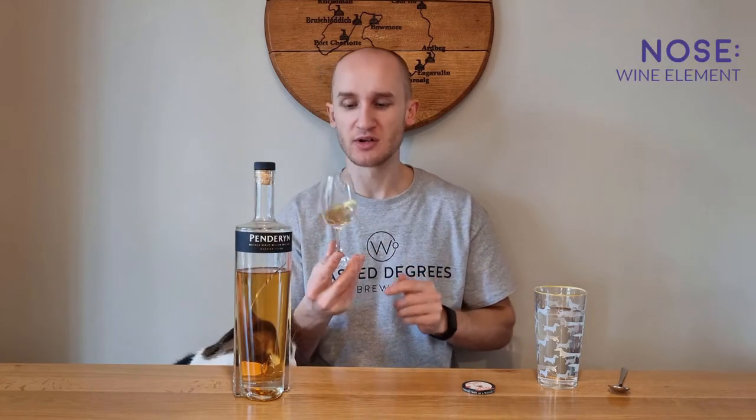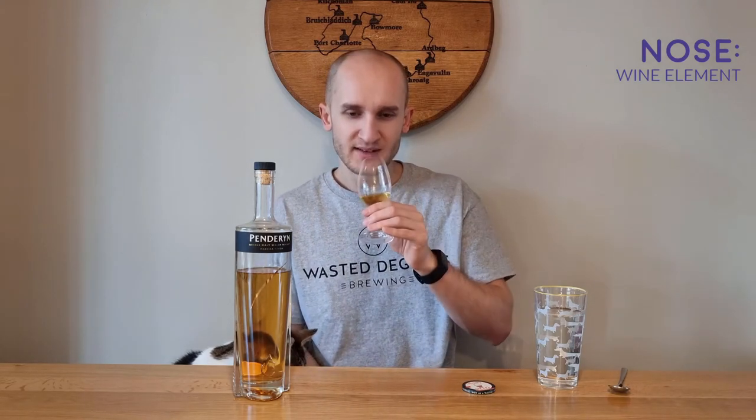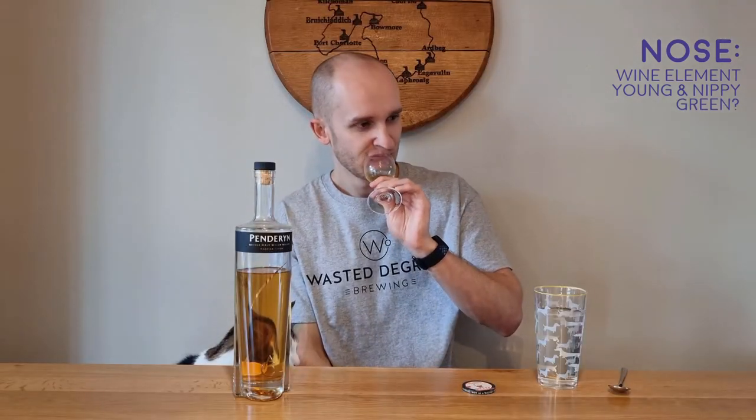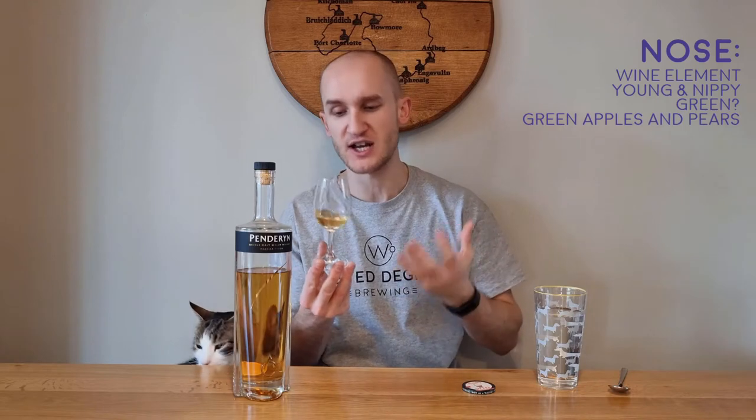Now, there's a weird smell here. I don't know if I said it's Madeira cask finish. So it doesn't have an age, it doesn't state how long it's been in the Madeira or anything like that. I'm sure Madeira's like a wine, there is a winey element here. It's not the greatest of noses, I'm not gonna lie. It's quite young, quite nippy, a little fresh, a little too fresh. Green. Yeah, orchard fruits, green apples, green pears. Yeah, it's green, it's fresh, it's young.